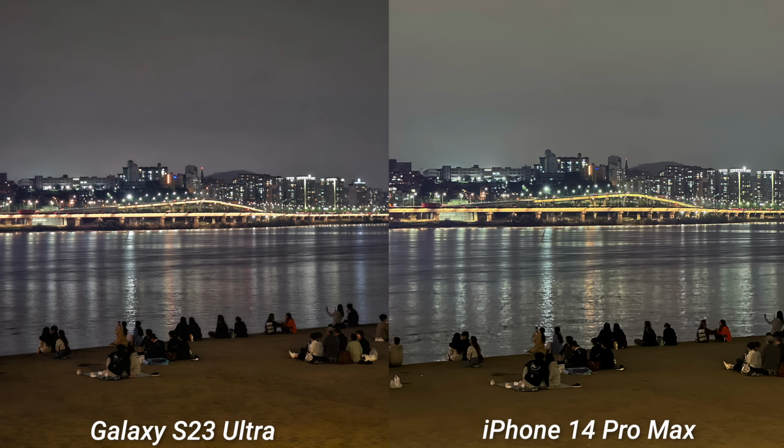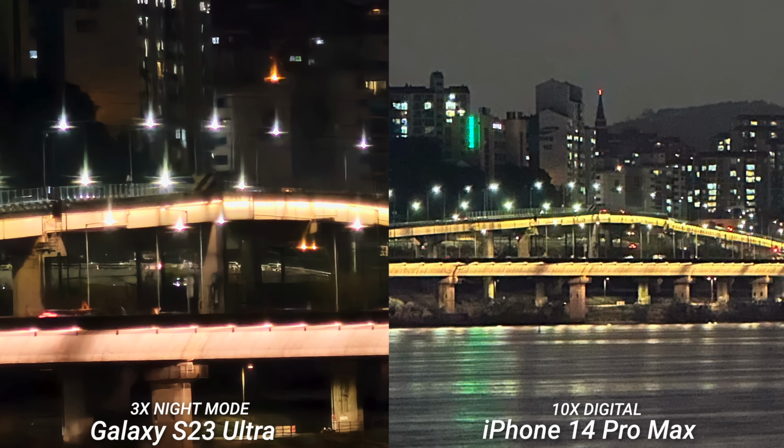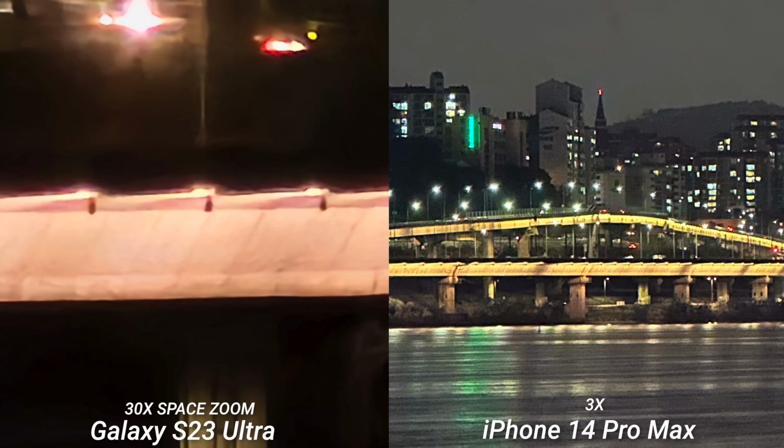I don't want to forget about the high resolution and zoom, so let's do a quick zoom test first. At 3x, you can see that the S23 Ultra is better with night mode engaged. And then here is the 10x optical with night mode. And then here is the 30x hyper zoom, which I really don't use that much at night.